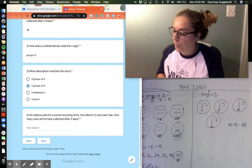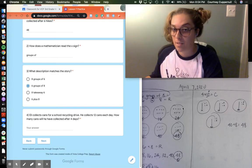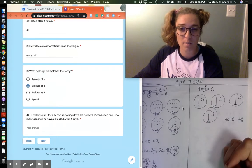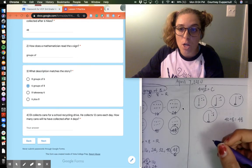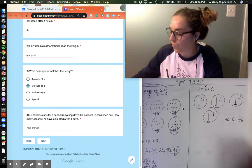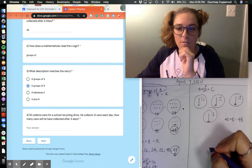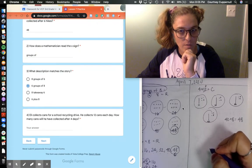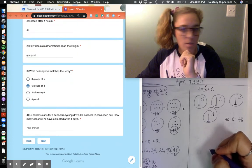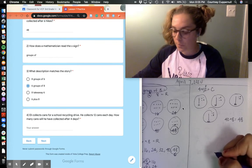Neat little trick. All right, another way that I would like to show you how to solve this problem is we can skip count. So I know I can skip count by 12s, but I don't know about you guys, skip counting by 12s is a little bit tricky. So what can I do? I still want to use my skip counting strategy, but do I have to skip count by 12s to solve 4 times 12? I hope some of you are going, no, Miss Cupp, no, I do not. What else can I skip count by to solve this problem?